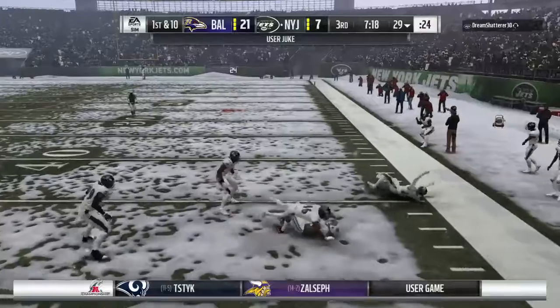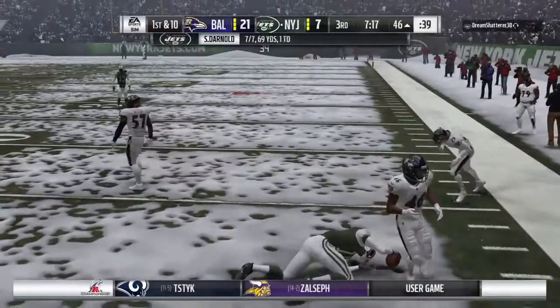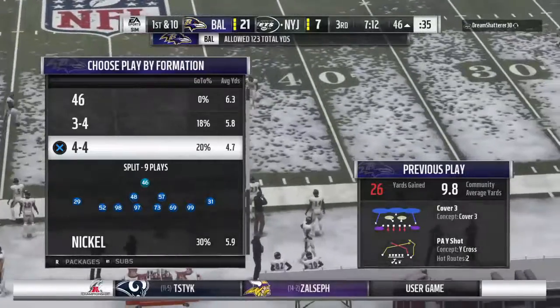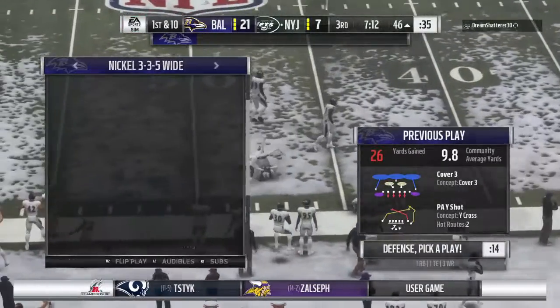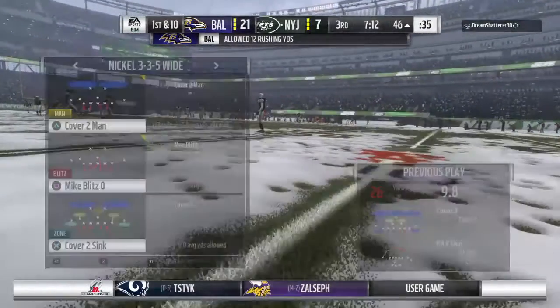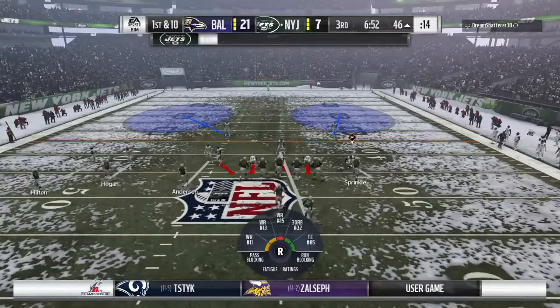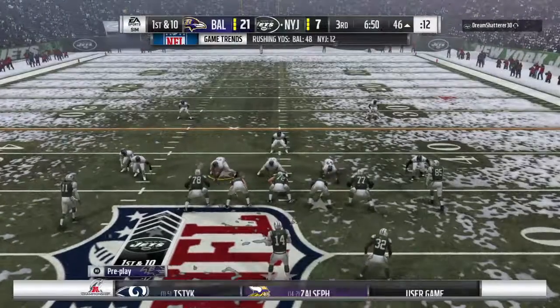Got his man, Robbie Anderson. And he'll be taken down, but not before they work it across midfield. A good pickup there, 26 yards. So in Raven territory now. Here's a 1st and 10 at the 46.